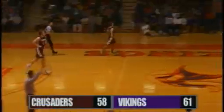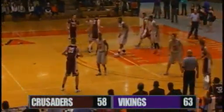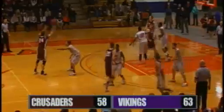And Robbie knew he couldn't go over the top. He kind of scooped that one in. Good play by Hamilton. Great finish by Robbie. 63-58. Now the Vikes need to rebound.